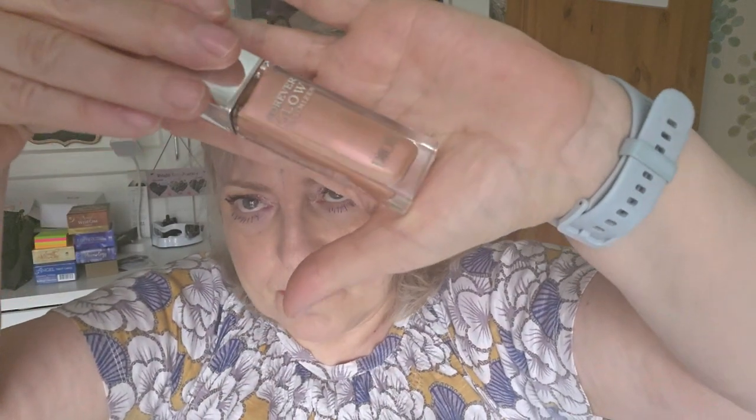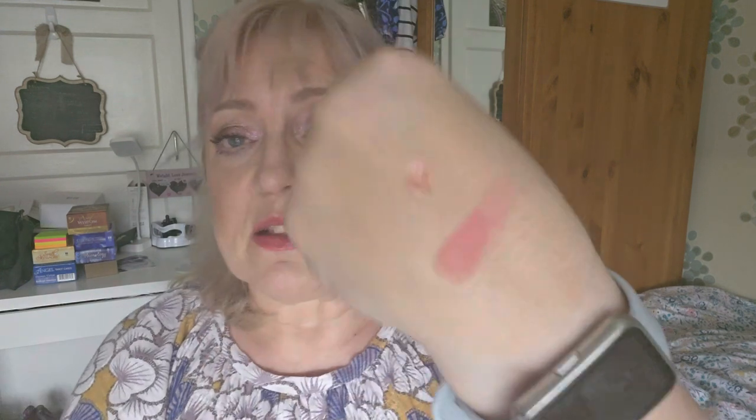That is the peach one, which I'm wearing on this side today here. I put quite a bit on so you can see it as well. So up here and across there. And again, I'll just swatch it. So it comes in a doe foot like that. I can't remember how much they cost, but I'm sure they were in the £30 bracket. So yeah, there's the swatch, and I will just blend that out.